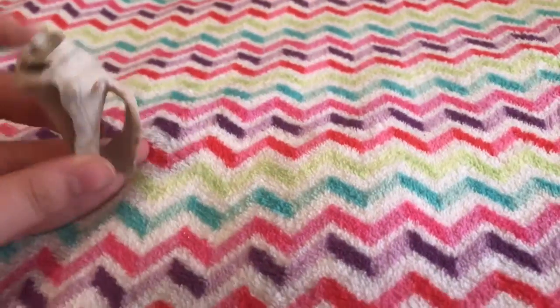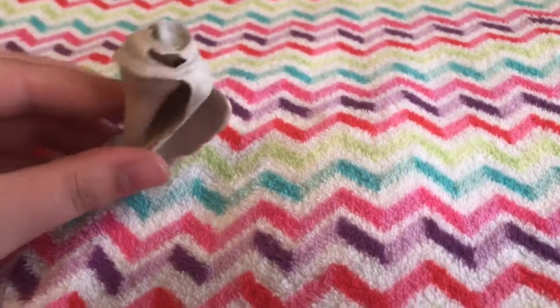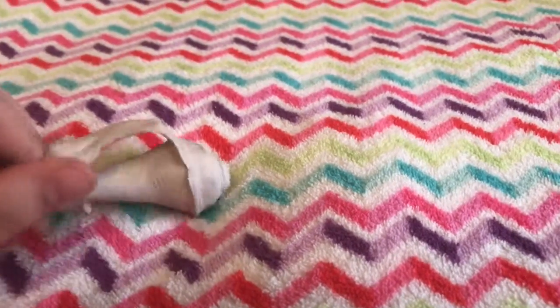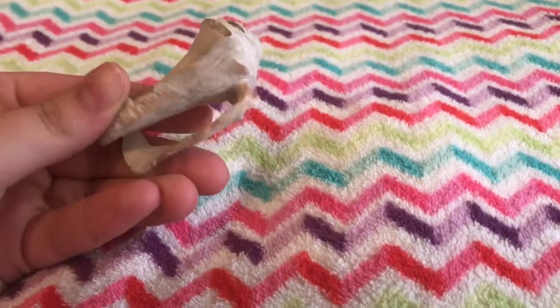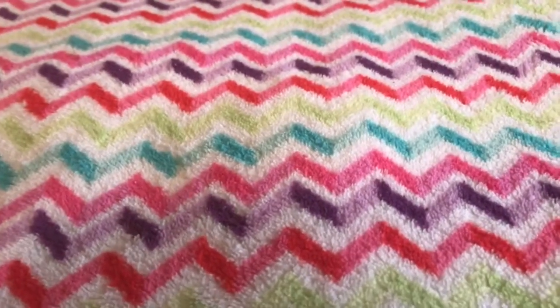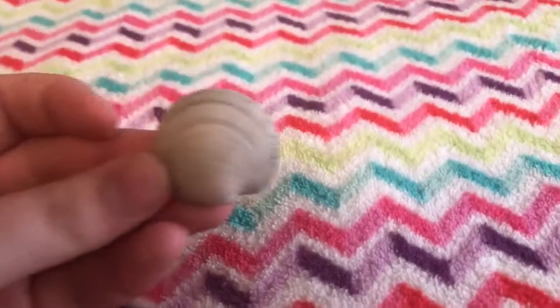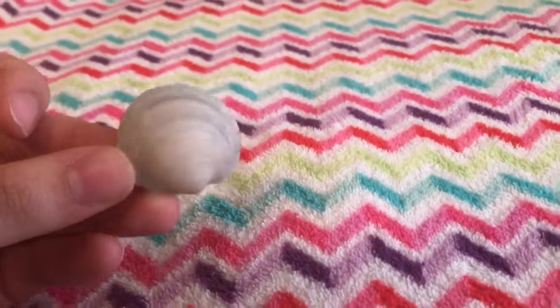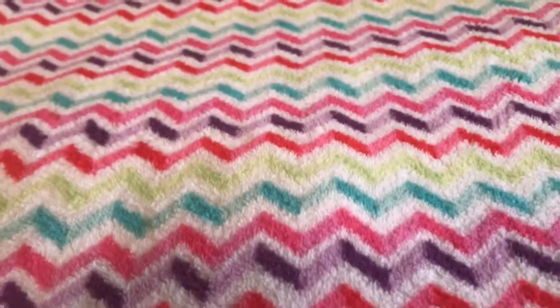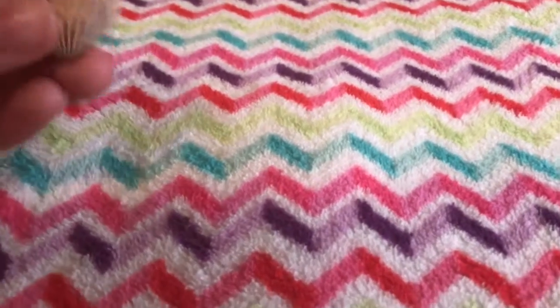And here's one of the ones I picked up. I couldn't find any perfect ones when I was picking them up, but this is one of the fullest ones I have. That isn't like a little clamshell, but it's really cool. I like it, and I think it looks really cool. Here's this one, which is part of the little clamshell things I have. And here's this one.